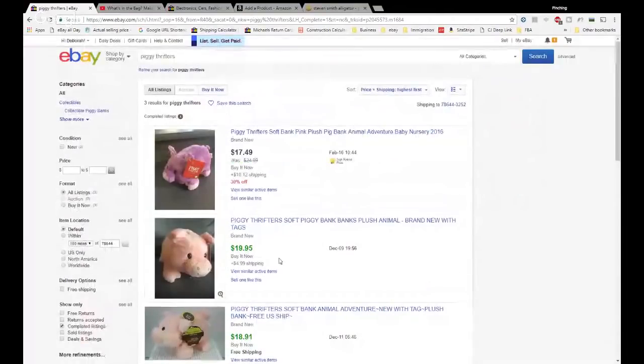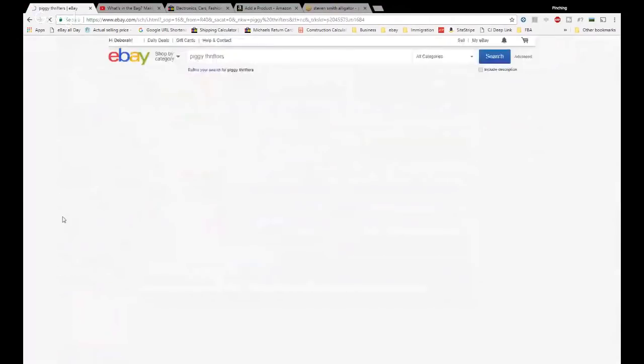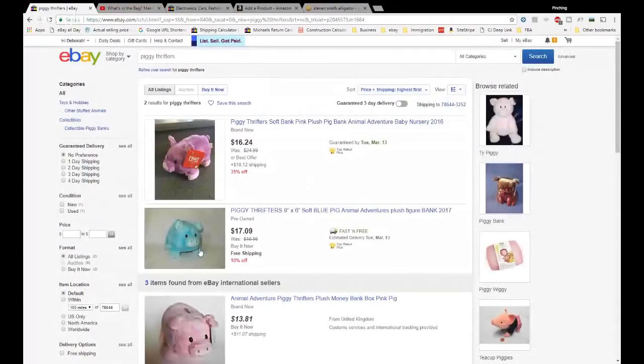And mine's blue. But here's one new with tags, which mine has the tags. $20 plus shipping. Here's a pink one. I have a blue one. Like this one, but this one doesn't have the tags. So I could probably price them like, I don't know, $20 plus shipping or $24.95 free shipping, and I'll be the same thing. Definitely cool.